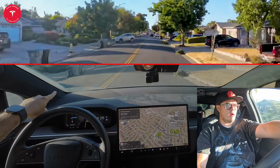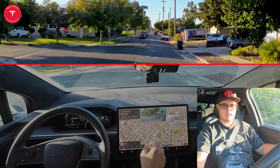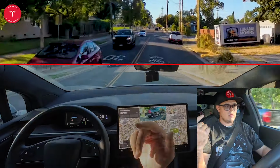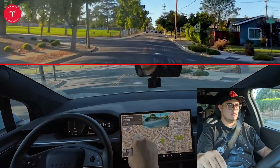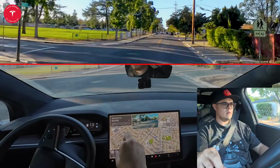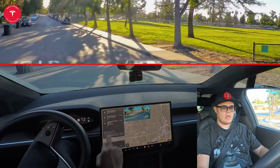Look, we have a car coming all the way out. It slowed down a little bit, but then literally didn't. It wasn't phased. All right, so we're gonna be making a left here. All right, and then I'm gonna immediately navigate to here.